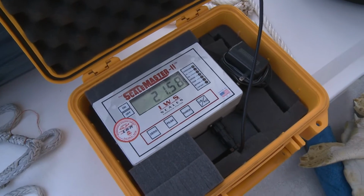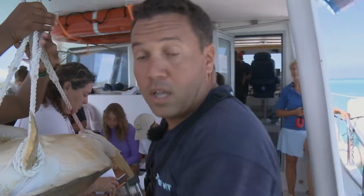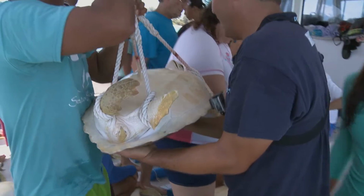So this guy is about 21.6 kilograms, yeah. So that's a good sized animal. They're solid little guys.